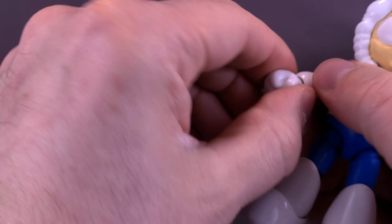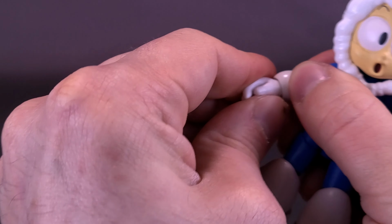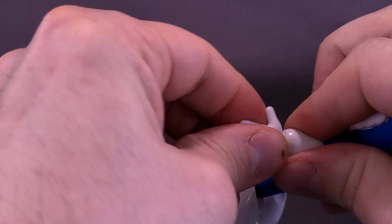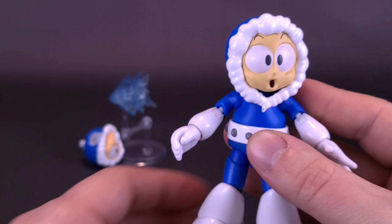It's just a case, again, of holding onto the forearm and just yanking off. Boy, that's a lot easier than I thought. Just yanking off the hands from Iceman. I'm going to pop the one hand off, do the exact same on the other side, plug that back in place. And now Iceman's got a couple of different hands than what he started with.